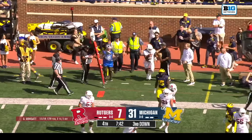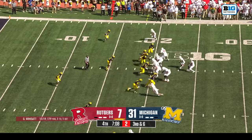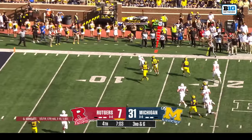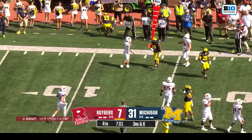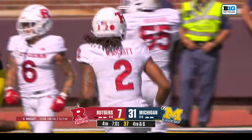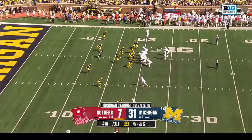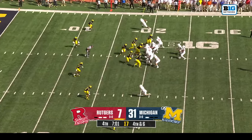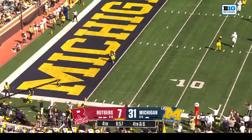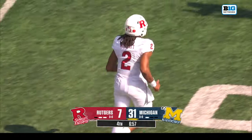Inside the 20-yard line. Wolverines bring the world. Winsett, the coverage and knocked away. Quentin Johnson had a pick last week. Knocked that away from Dremel, and it's fourth down. And Rutgers, the offense, is going to stay on the field. Fourth and 6. Winsett. Complete. Intended for Dremel. And Michigan will take over.